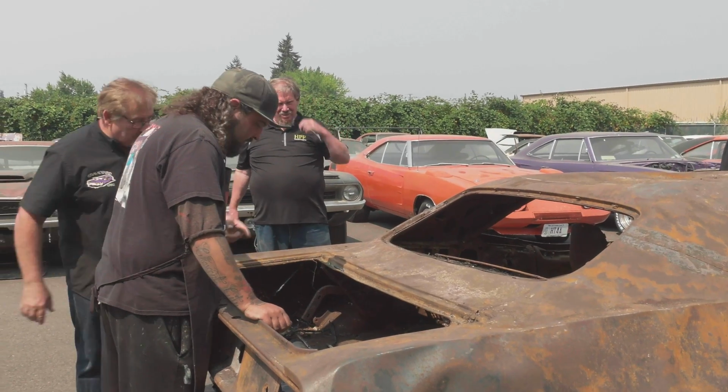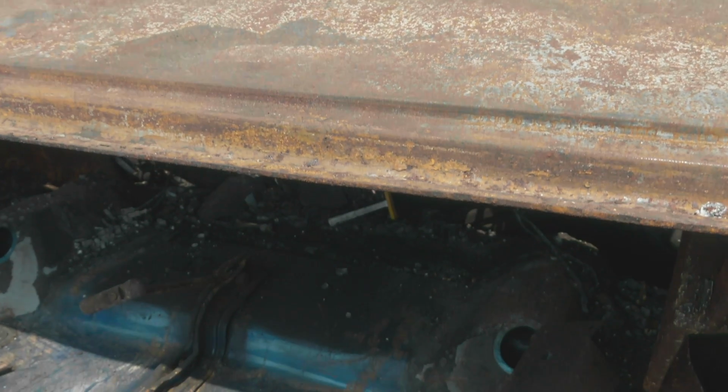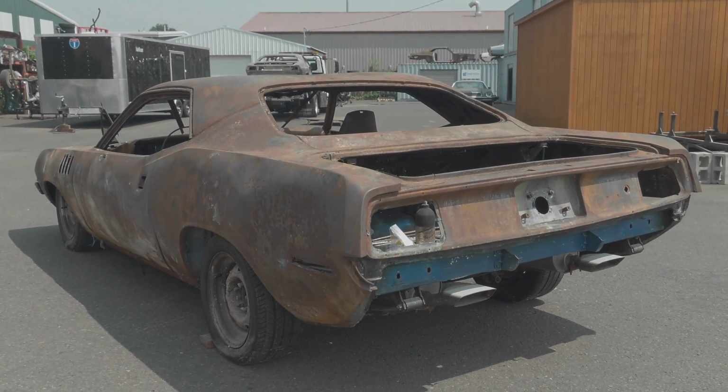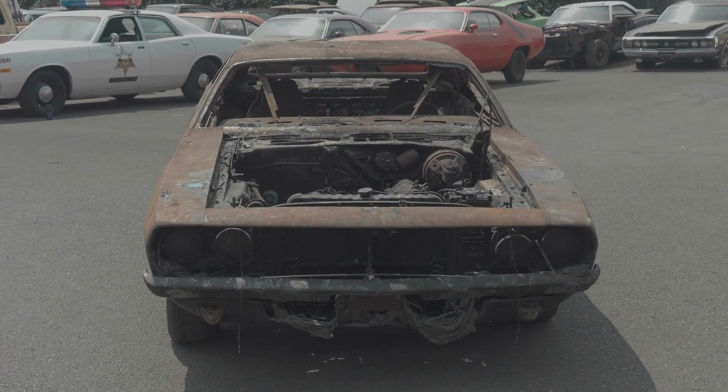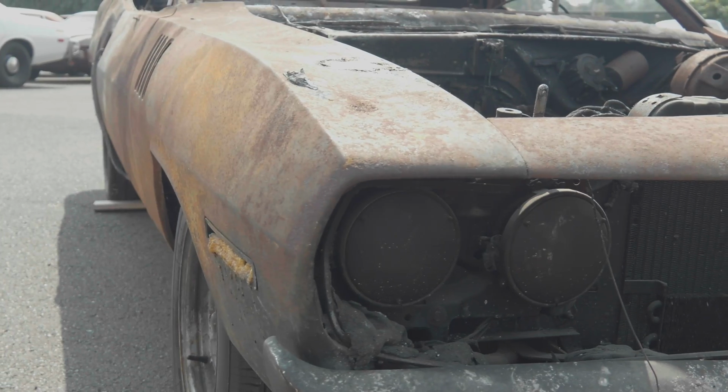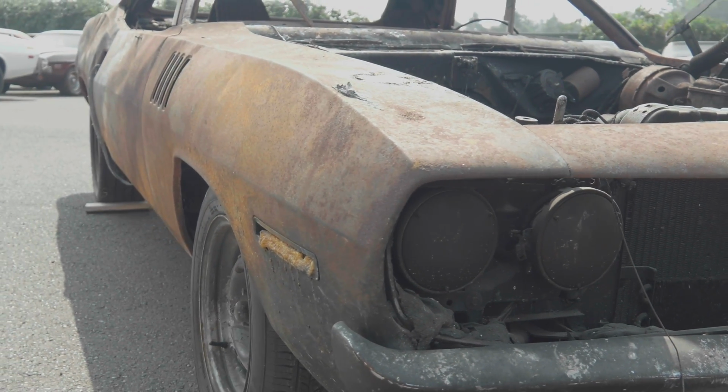What do you think, Will? There's some paint left in that trunk. I know, that's what I was looking at. It's the baddest car we have here. It's a rare car. The fact it burned down is just absolutely insane. And it's a solid car, so it's going to be a great car to start with. I'll be anxious to get this off to the dipper and see how the quality of metal is. This is, you know, at 1,000,000 degrees.